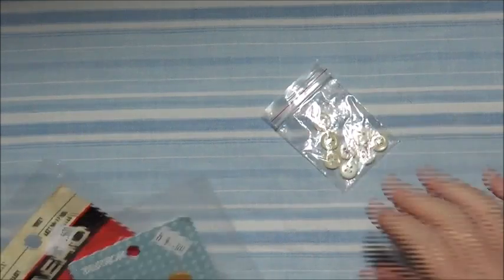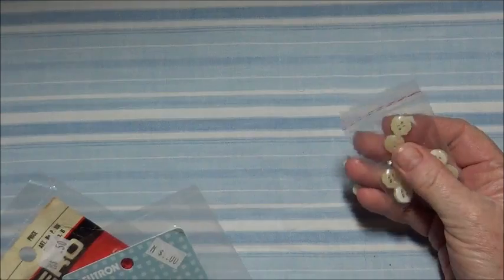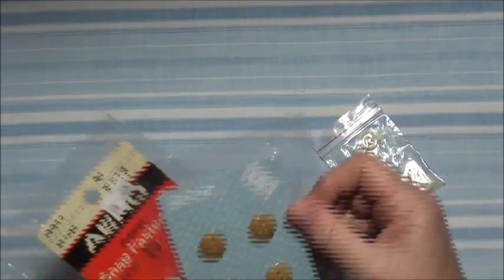So today I took a quick trip to the thrift shop or op shop to try and avoid some school traffic, because it gets very busy at that time of day. And I picked up some little buttons. They're mother of pearl buttons.